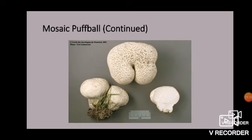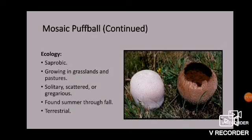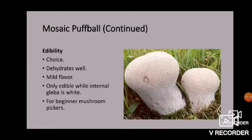There's a relatively odd one up top there. Very eccentric in its shape. These are saprobic. These grow in grasslands and pastures again. Solitary, scattered, terrestrial, all the same as with most of the other puffballs. And you can see one on the right hand side there, just how much of a change it's undergone, and those deep kind of purplish brown spores within. The edibility again is choice, dehydrates well, everything else is the same. I'll give you a second there to look at that, because we have an important puffball talk to have.